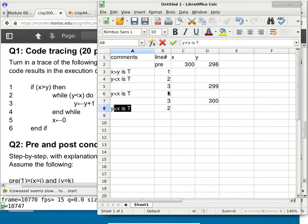The condition is not true anymore because now they are the same. So I just want to use this opportunity to point out that a few people made a mistake. You know, 5 is less than 5 is false. Exactly. So just make sure that you remember that. 5 is less than 5 is false. So in this case, 300 is less than 300 is false. And then where do we go?